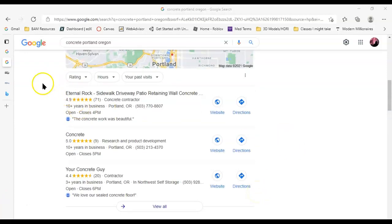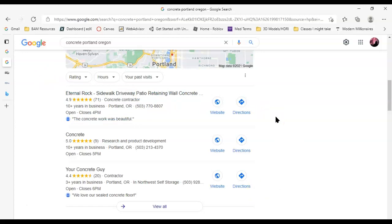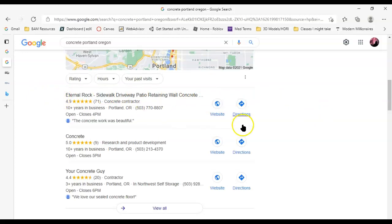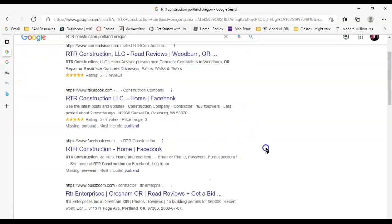In order to get into the map pack, to the top of here, what we want to do is go out and get what are called citations. These are anytime that your company's name, address, and phone number, exactly as it's listed on your Google My Business page, which I wasn't able to find either.